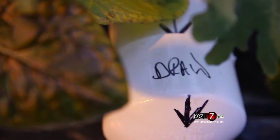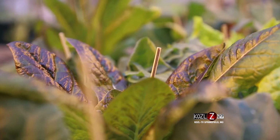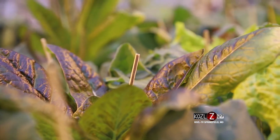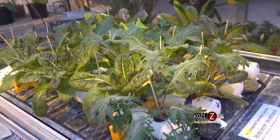What's important about the flood and drain system? So the flood and drain fills up with nutrient solution probably 5 or 6 times a day. It stays in there for a period of time and then drains out because the roots require oxygen. So if you leave it flooded all the time, the plants will die. So what have these students learned? What issues have they had to solve?